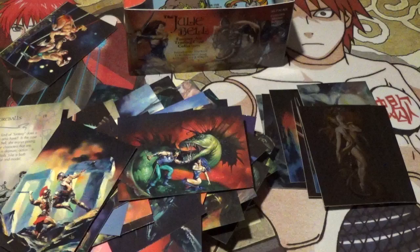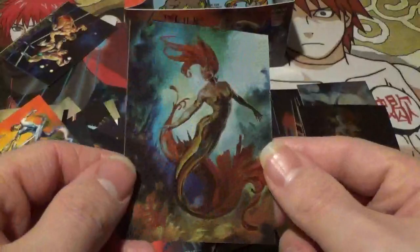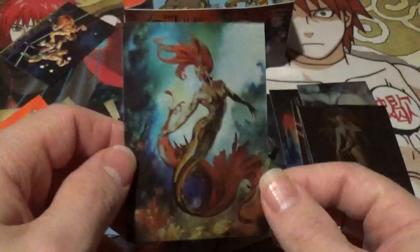Looking. The checklist card. Ooh! That is a beautiful one to have in Technochrome. The goldfish. I love it. Awesome. That one was worth it.